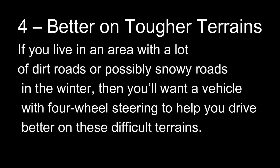4. Better on tougher terrains. If you live in an area with a lot of dirt roads or possibly snowy roads in the winter, then you'll want a vehicle with four-wheel steering to help you drive better on these difficult terrains.